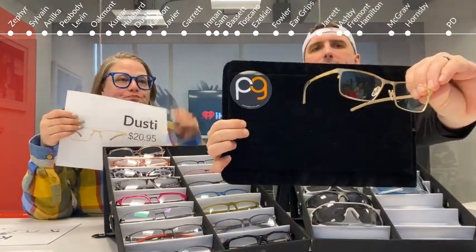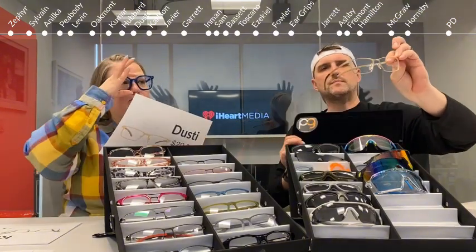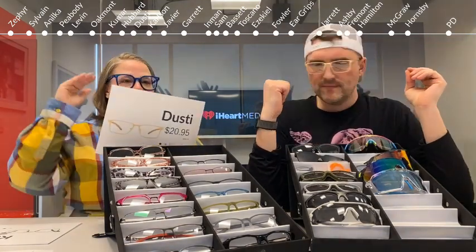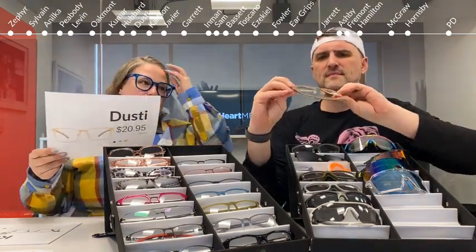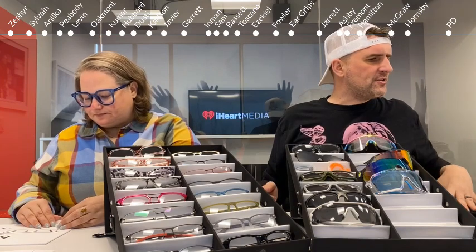This is the gold. Now these are really good for anyone wearing progressives or bifocals where you need some area in that lens. So I know after a certain age, after about 45, you start to need that extra reading power in your lenses. So this is a really good pair because it gives you enough room and some space to have a nice viewing area for all of your viewing needs. My golden readers. I gotta have my golden readers on. Okay.